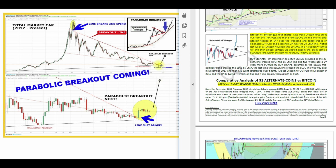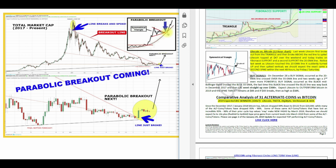You'll see at this point right here, on February 8th, the triangle broke. This is the first time the triangle broke since it actually broke through it here in December of 2018 when it spiked. But since then, this descending line, the top of the triangle, has never been broken until just last week. Now that the triangle's broken, what should we expect? We should expect a few days of sideways price action, and then the big move begins. So once this triangle breaks after a few days of sideways price movement, a parabolic move is expected to begin.